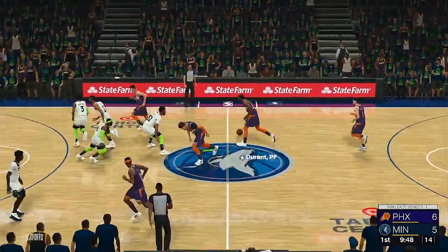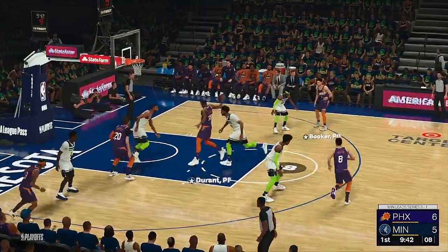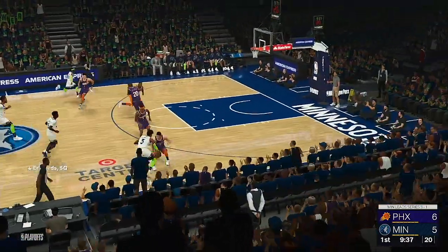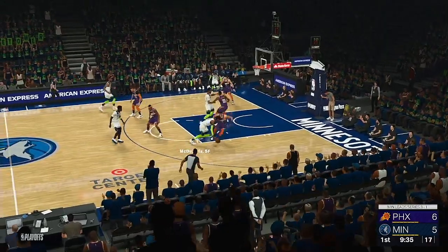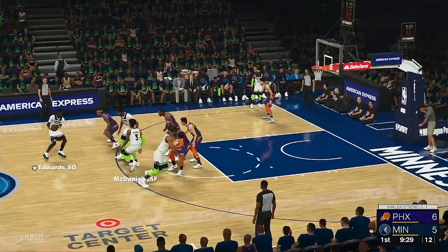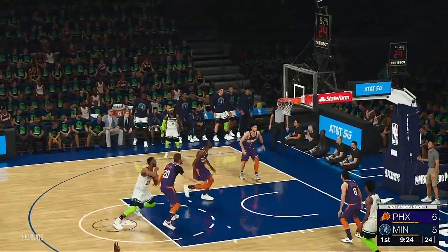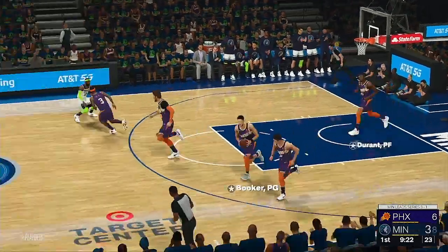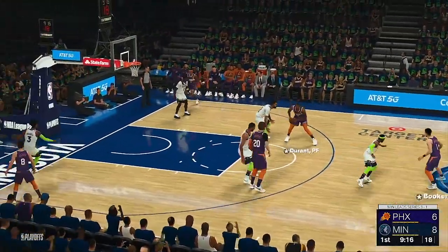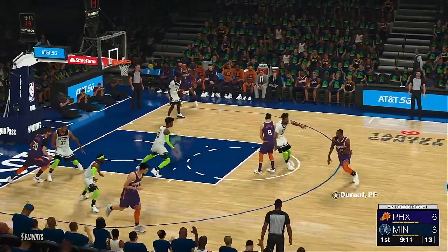And so here's Phoenix. Pass to Booker. Back to Durant. It's blocked by Gobert. Love the way Gobert goes after shots. He blocks quite a few and alters many more. McDaniels passes to Edwards. From deep. And the Timberwolves hit again from deep. Gotta fight harder to get over those screens. Well, I'm gonna credit the screen. I mean, that's a good, strong pick he lays there.